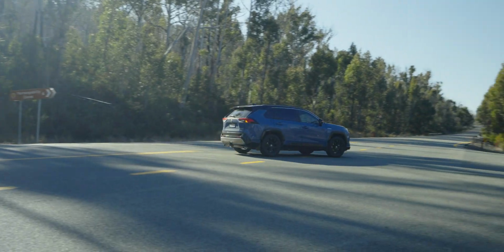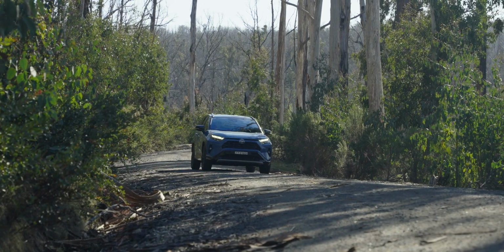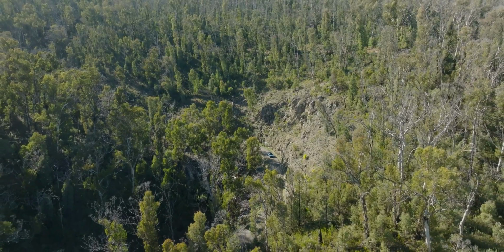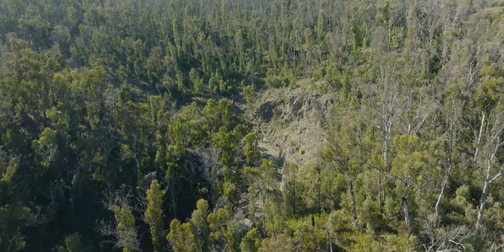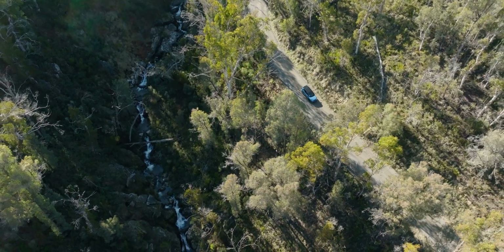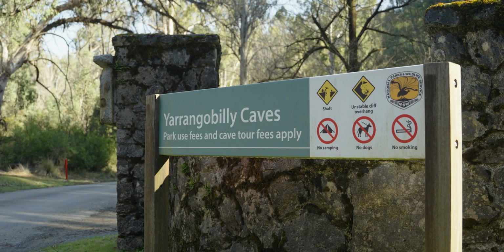So for the day we went as a family, so it was Chris, my husband, and our two girls, Phoebe and Amelia. We have been to Yarrangobilly several times before. It's a really nice place. It's not too far away from where we live, and it's a great day out to go for a swim or go for a walk.